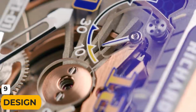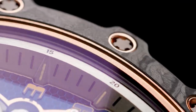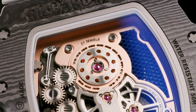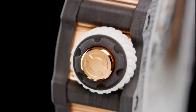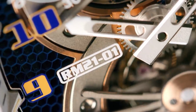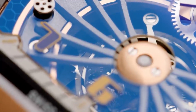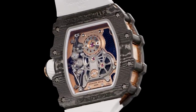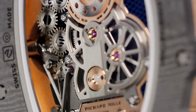Number 9. Design. Richard Mille watches have a unique design that you can't find from any other manufacturer. The bold style screams without apology, and it's purposefully recognizable from a distance. Mille himself explained that he wanted people to exclaim wow when they saw his watches. He and his partner modeled the design after a sports car. Some people have compared wearing a Richard Mille watch to wearing a sports car on the wrist, which makes sense since it sells for about the same cost as a luxury sports car. The design combines both the engineering and mechanics of the watch.